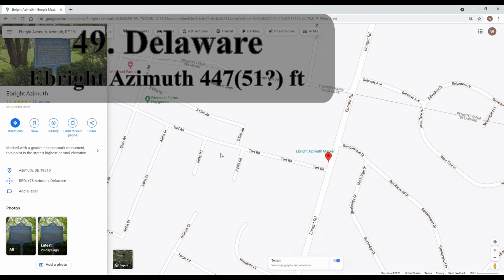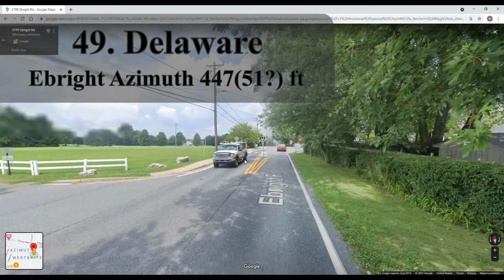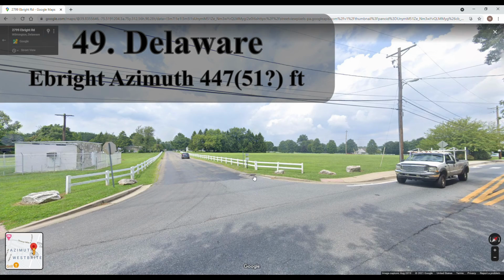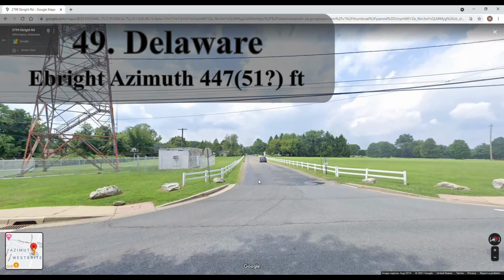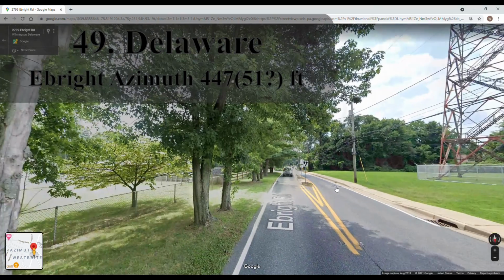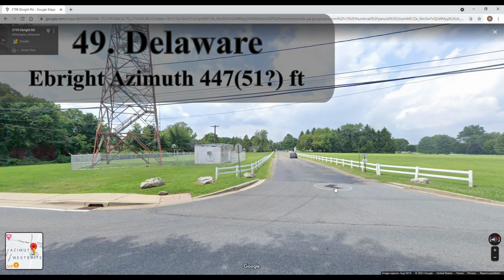And this is a private road. I think it's a mobile home park, but it's in there somewhere. So, kind of interesting one. You'll see this with other states where the elevation's not that high. There's just kind of a general indifference. We're going to get away from that pretty soon once we get higher up. So, Delaware was next.